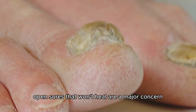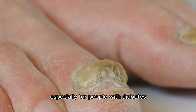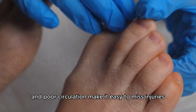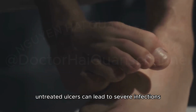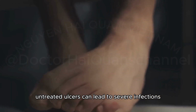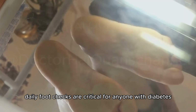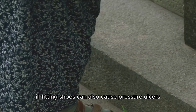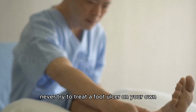Foot ulcers, open sores that won't heal, are a major concern, especially for people with diabetes. Nerve damage and poor circulation make it easy to miss injuries and hard for wounds to heal. Untreated ulcers can lead to severe infections, even amputation. Daily foot checks are critical for anyone with diabetes or circulation problems. Ill-fitting shoes can also cause pressure ulcers. Never try to treat a foot ulcer on your own.